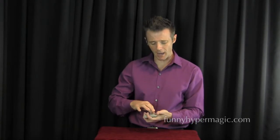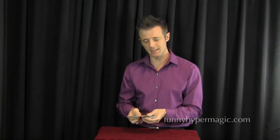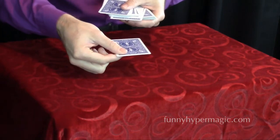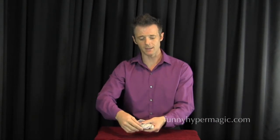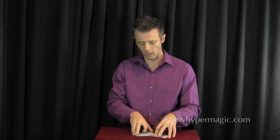What you do is you go up to one person and you say, please pick a random card out of the deck. They can take any card that they want. You say, show it to your friends, which they do. They show it to their friends and family. Please place it back in the deck of cards. We'll make sure it's not sticking out. I could even do a little shuffle here if I wanted to. You see, I've been practicing this for quite some time.